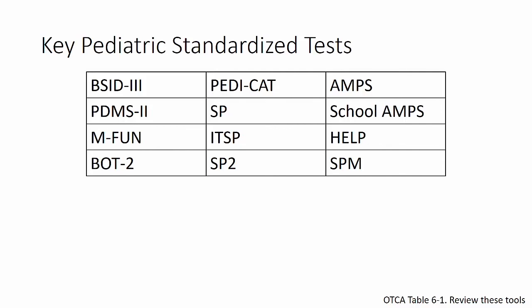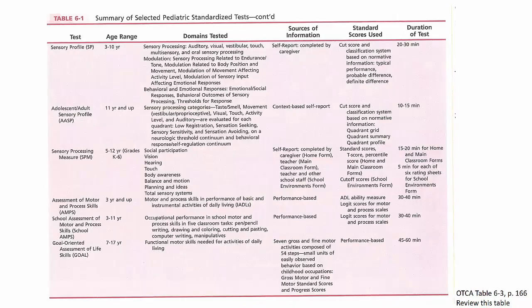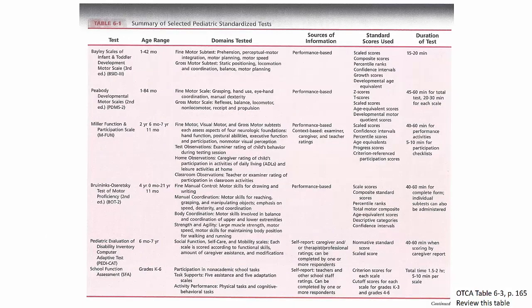These are the ones that are in your book. Out of the whole world of pediatric assessments that are within our scope of practice and available to us, these are the ones that the authors of the Peds OT textbook filtered out and said, we want to make a table out of these. So table 6.3, it's 2 pages, 165, 166, just some of the essential components of these assessments. You do not need to memorize all of them.